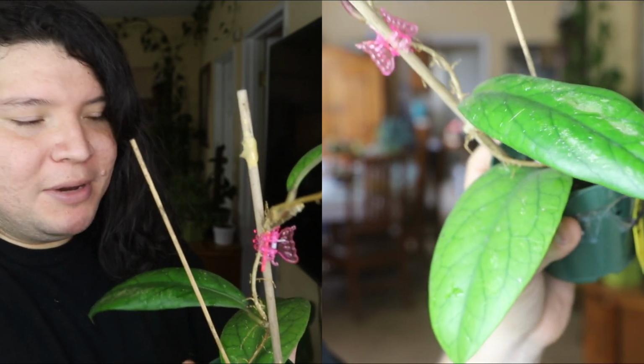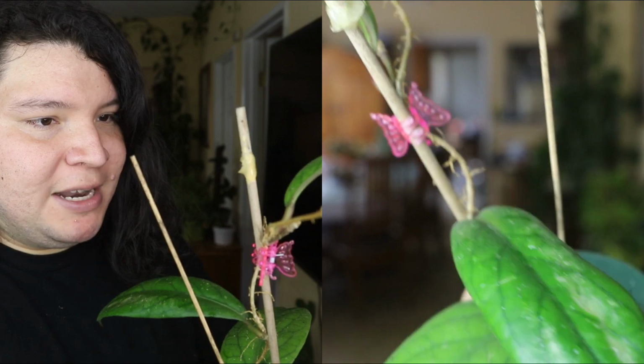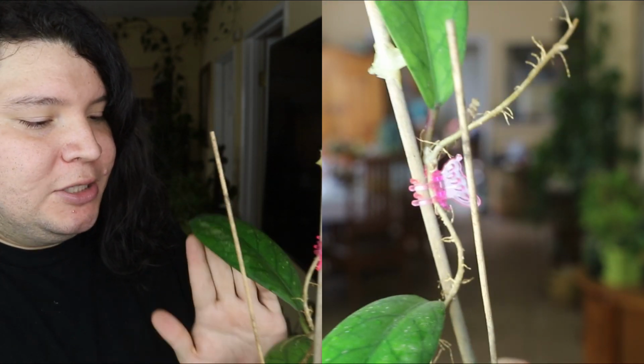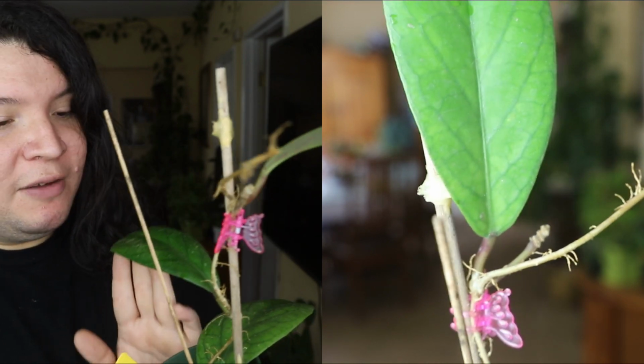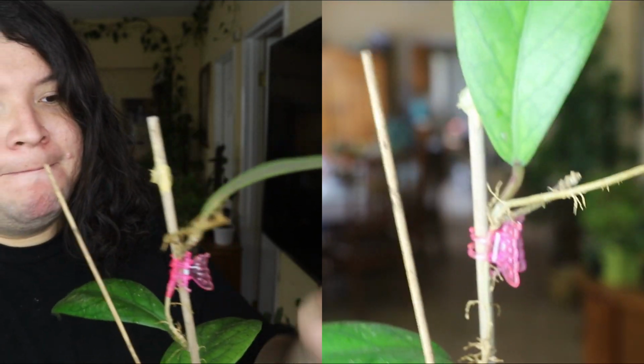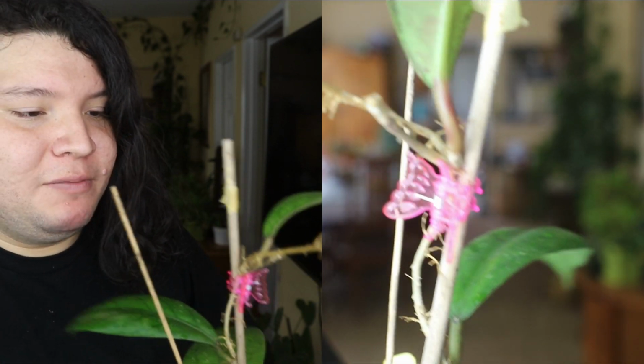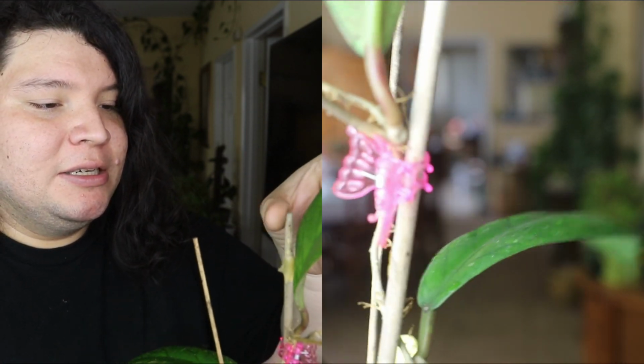And I feel like I'm repeating myself, but I have no words to describe this plant. Like I said, it arrived with a panicle right there on top of the butterfly. It's to die for, guys. This Hoya, it's to die for. I absolutely love this Hoya. It's by far one of my favorites, if not my favorite. And my mom has not seen this, so when she arrives from Mexico and she sees this, she's gonna love it.